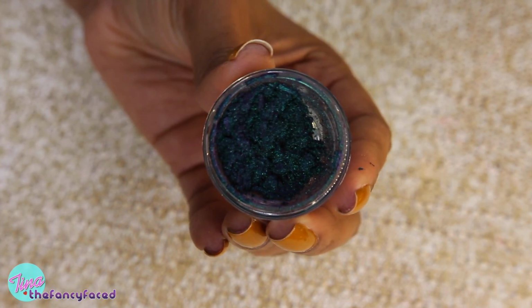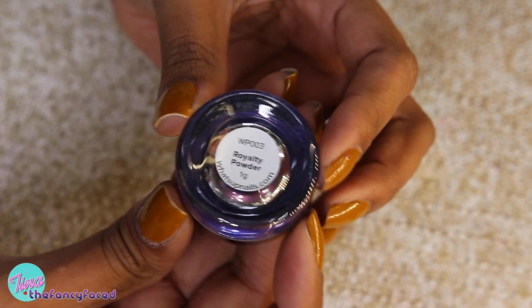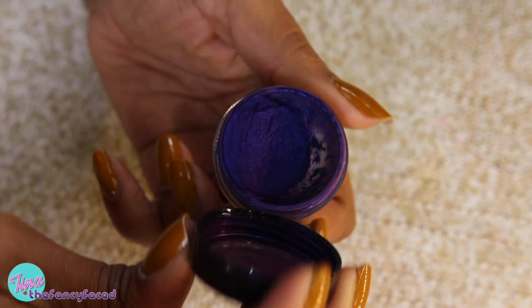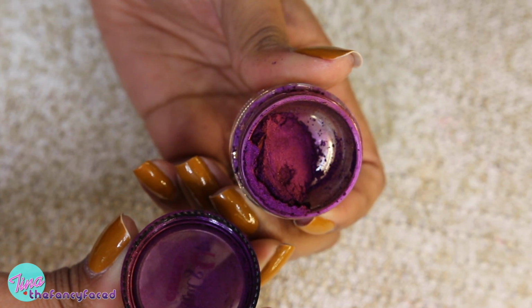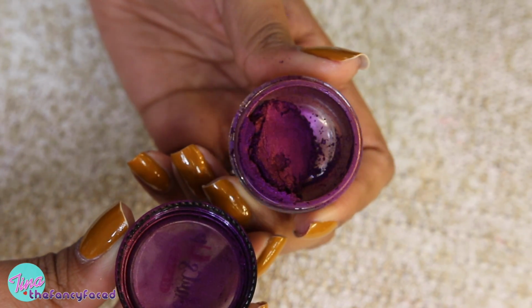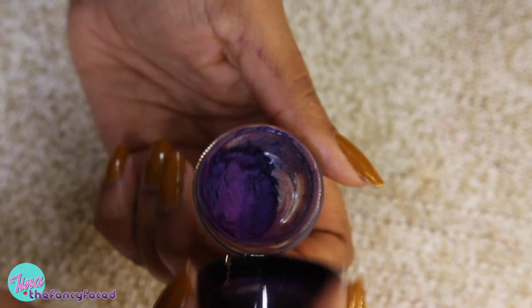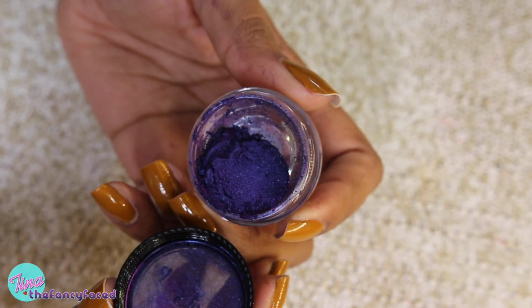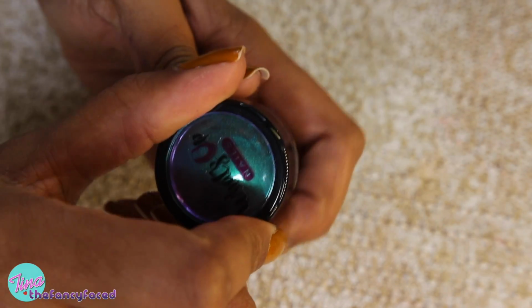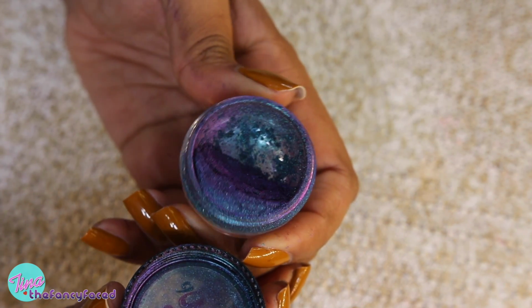And this is, again, the Alchemy Powder, which is a purple that reflects teal. Here we have the Royalty Powder, which is a purple that reflects blue. This one is the Fantasy Powder. This one is a rich red violet shade that reflects a little bit of a pinky and golden duochrome. This one is the Dream Powder, which is also another purple duochrome. This one also reflects a bit more purple and blue. This one is the Paradise Powder, which is another light purple, but this has a strong teal duochrome.